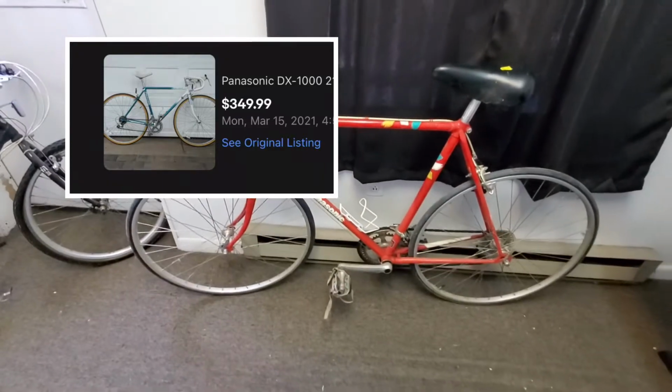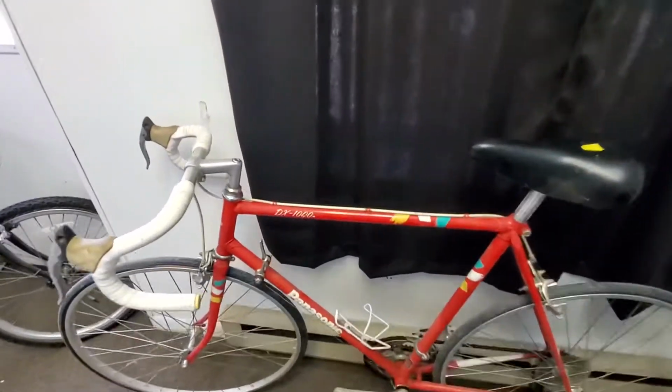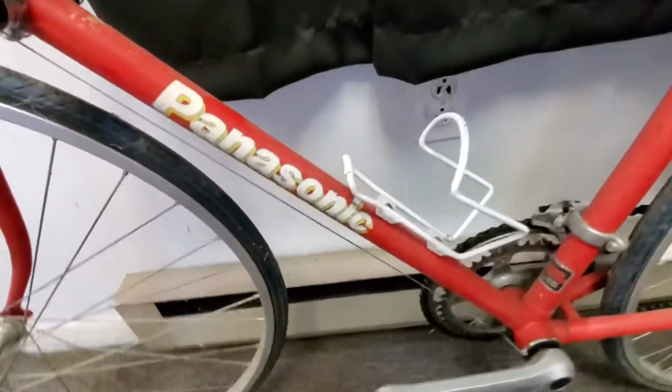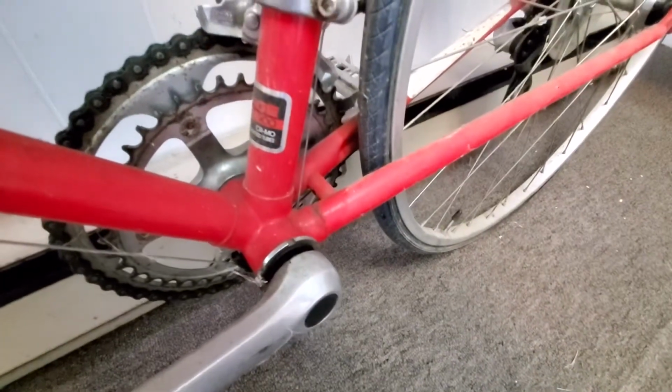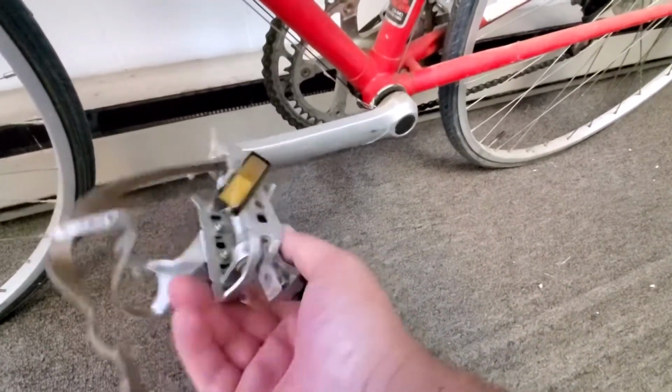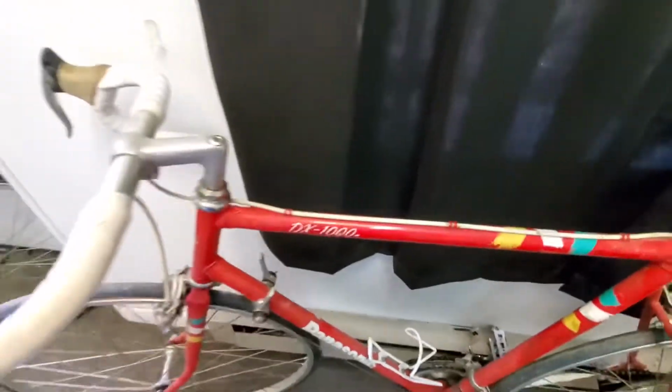Now, when I think of Panasonic, I think of cameras. But I did not know that Panasonic actually made bicycles. And not just any bicycle. This was actually made in Japan. And it's a very, very high quality bicycle. This is the Panasonic DX 1000.